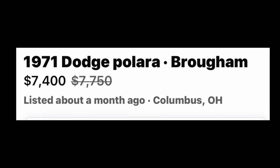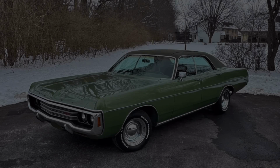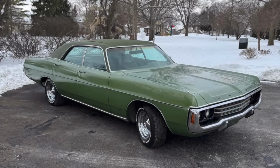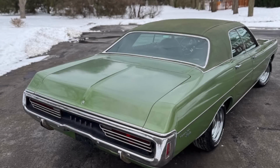1971 Dodge Polara Brougham, listed in Columbus, Ohio for $7,400. For sale is this beautiful survivor car that is this very clean green 1971 Dodge Polara Brougham with an original 91,500 miles on it. This car runs and drives and stops well. It's a very solid car and it's powered by a 383 big block coupled up to a 727 automatic transmission, and it all runs and drives great.